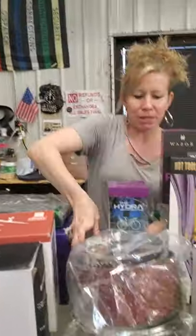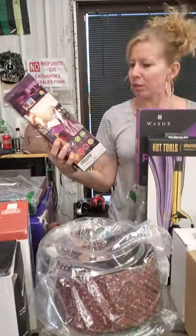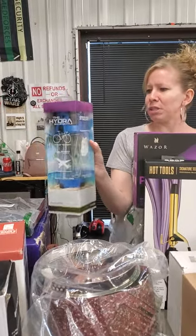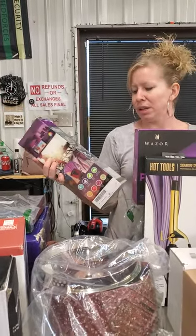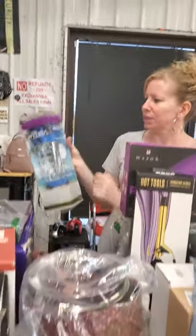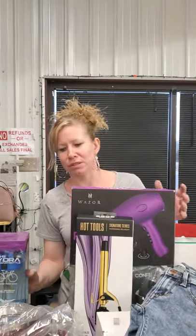We have pots and pans out there. Definitely worth $5, because get rid of those old ones and get some new ones. This is really nice. It's a speaker. It has a speaker in it. So it's a water thermos and a speaker. Oh, power bank. So it's a wireless speaker, power bank, and a water bottle.